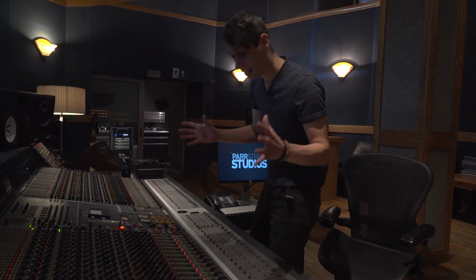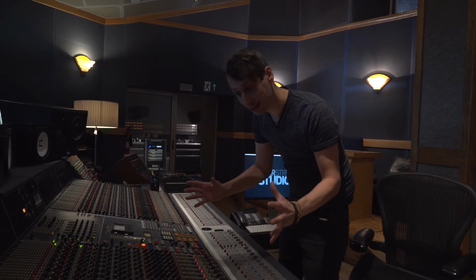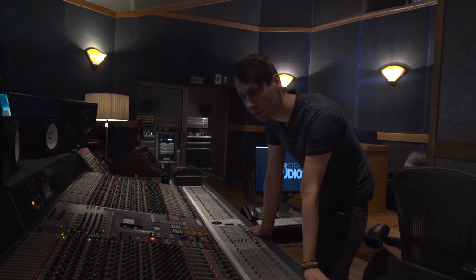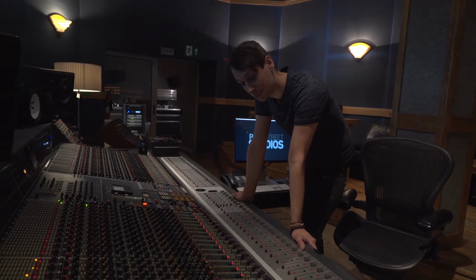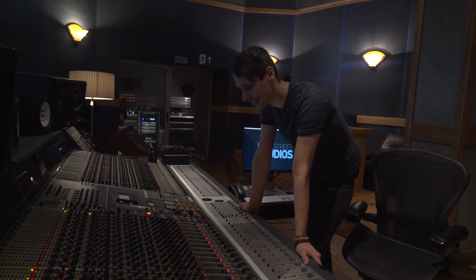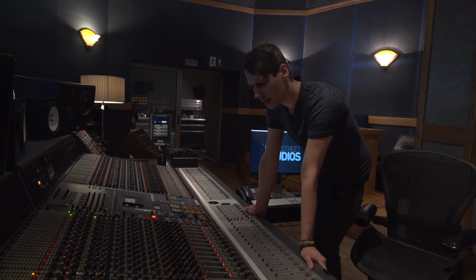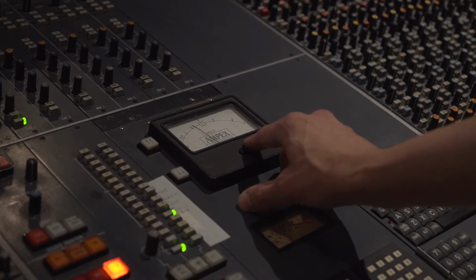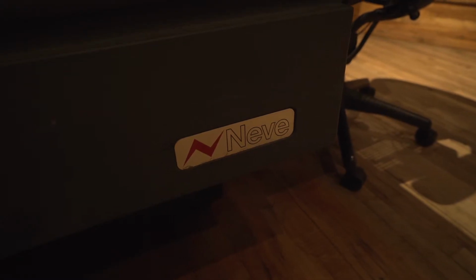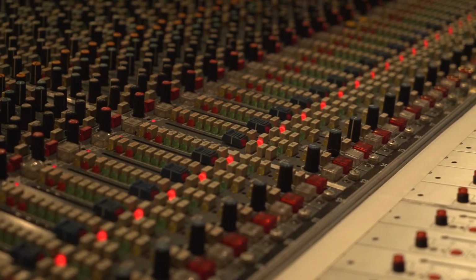So this is the Neve Legend VR60 in Studio A in Parr Street, and it's an incredible desk. Interestingly enough, this desk was sold to the studio by our founder, Mike Banks, many years ago, 1991, I think. Anyway, it's a fantastic desk. It's rigged up to the plate. We've got plate reverb upstairs. Sounds amazing. 60 channels of pure Neve goodness.